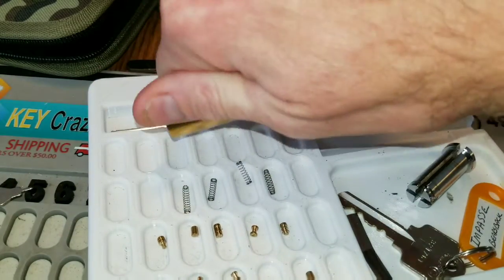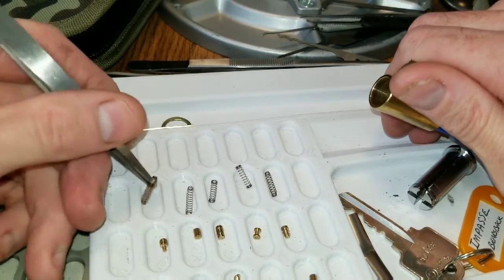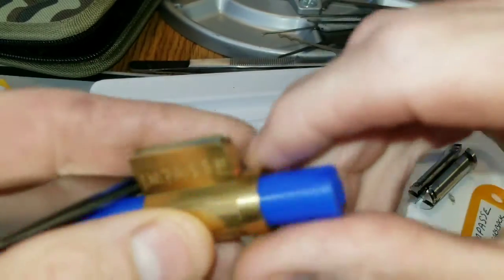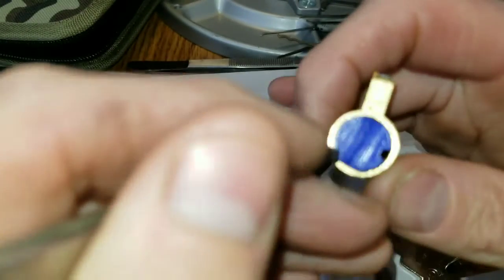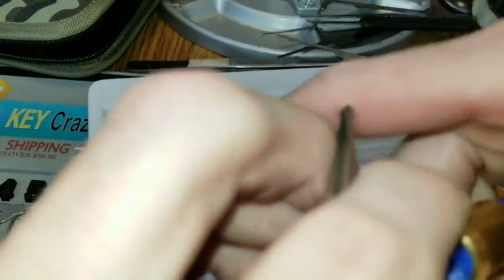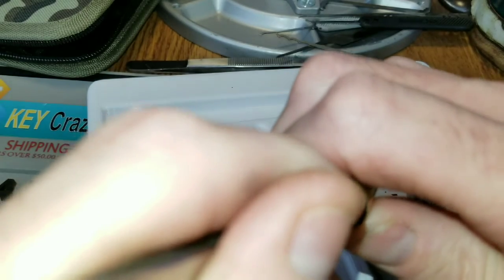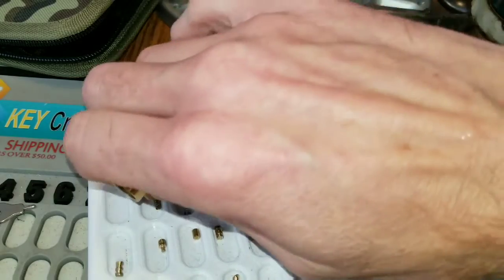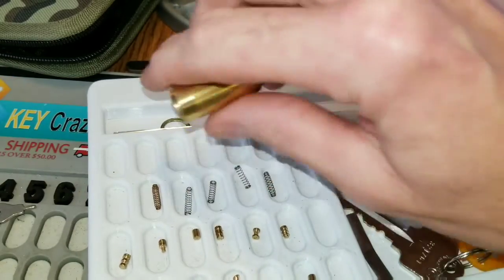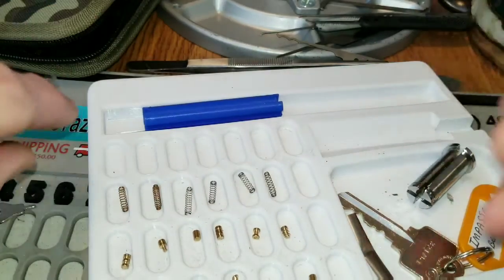And copper spring in 2. Back this way for pin 1. Upside down. Pin 1 is beautiful. It's a cool serrated. Okay, here we go, guys.